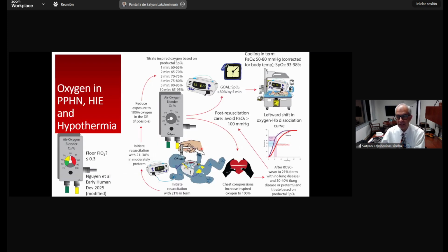So to conclude this section on oxygenation during HIE and PPHN, initiate resuscitation in these babies with 21% oxygen. And if it's a moderately preterm baby, you can consider 21 to 30% oxygen. Avoid the need for 100% O2 in the delivery room if possible, because this can lead to oxidative stress and decreased response to inhaled nitric oxide later on. Then titrate the FiO2 based on the oxygen saturations dictated by the resuscitation panel, and try to get to a goal FiO2 of whatever is required to maintain SpO2 of more than 80% by 5 minutes.